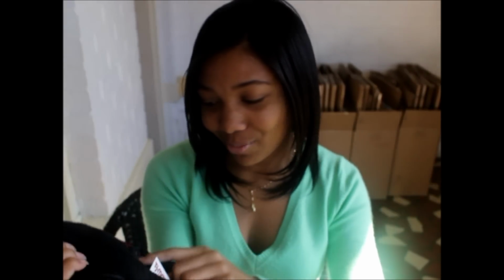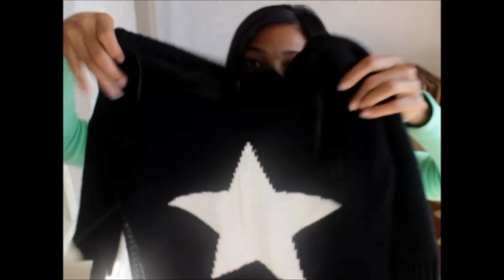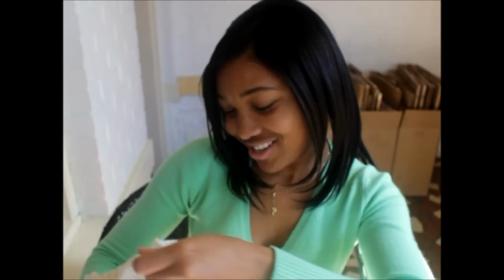The second sweater that I got is also by Takeout. It's black, quarter sleeves, and it's got this star on the front, a cream star on the front. So that's what it looks like, and both of these were $16.99. Let me make sure. Both of these sweaters were $16.99 from TJ Maxx. So that's all I got from TJ Maxx.